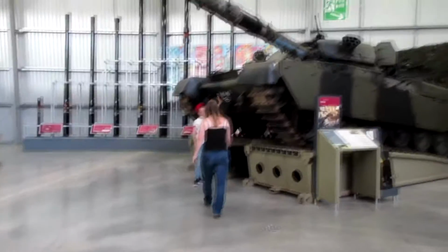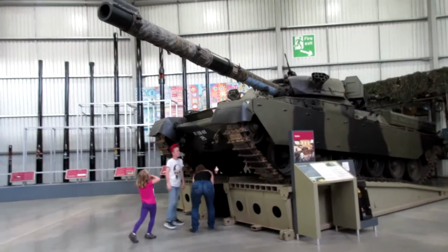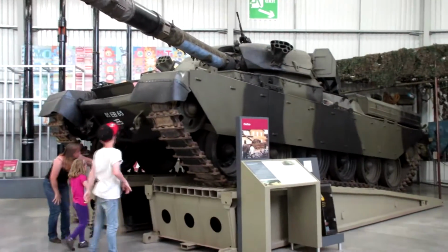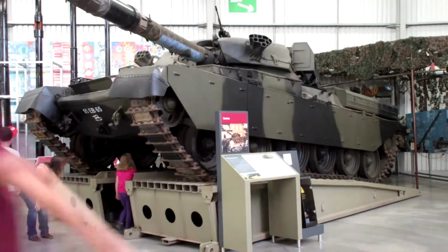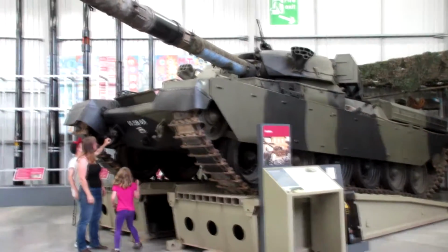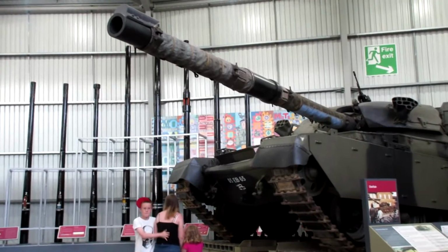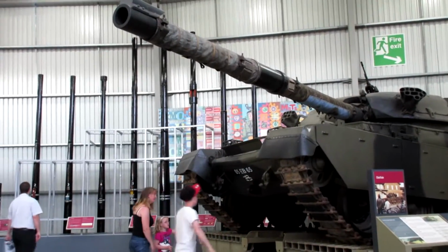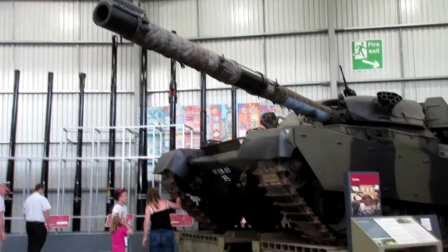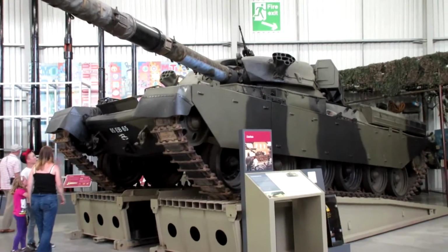Here's a quick look at the Chieftain tank. Look at how big that is compared to Susie and the kids. That is crazy. That is the Chieftain. Just looking at the size of it, it's absolutely massive. You can see the armor plating on the sides and the length of the gun. That's what she said. Absolutely massive. Beautiful tank.